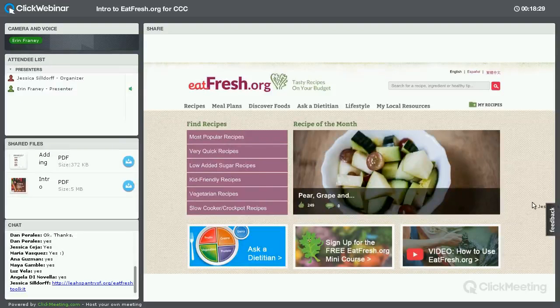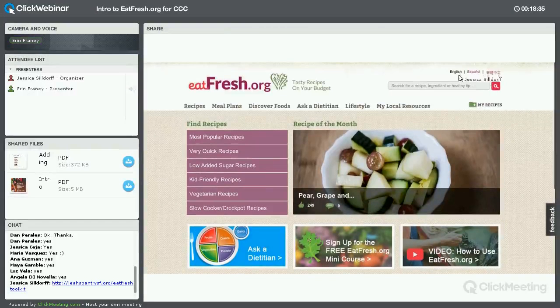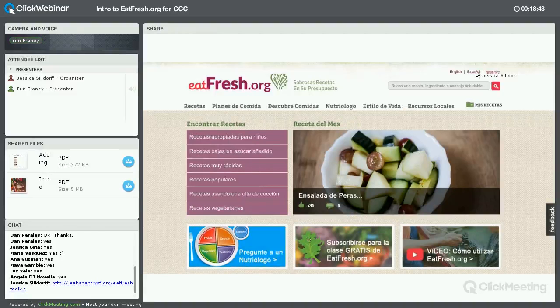Here is the homepage of eatfresh.org. The language switcher is in the upper right-hand corner on desktop and will translate whichever page it is that you're on. So again, the languages available are English, Spanish, and Chinese.